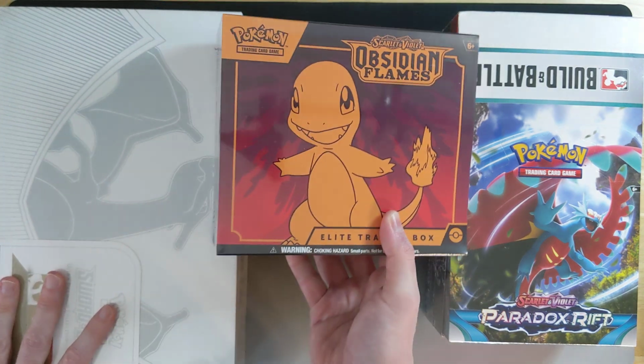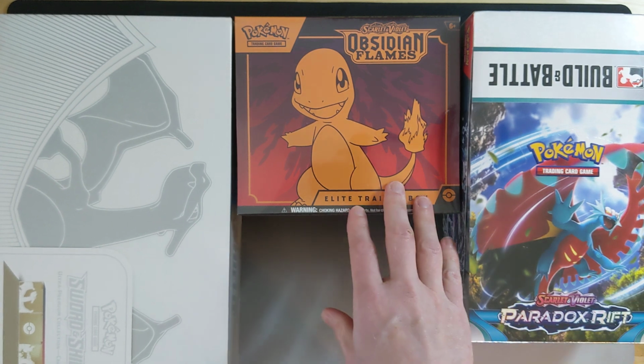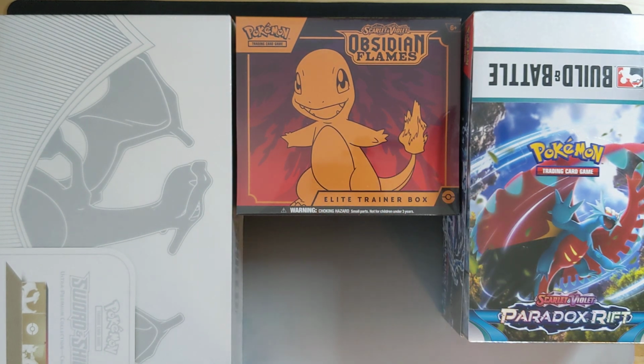Obsidian Flames ETB. I bought an entire case of Elite Trainer boxes of these, like I do for every Pokemon set. I paid $247 for the case. Today's market price, $280, so I got it 12% off.